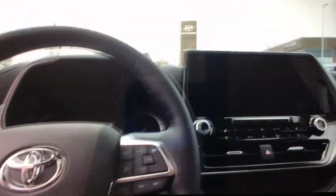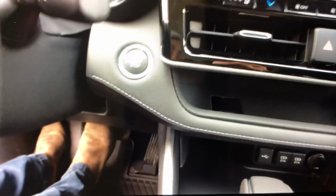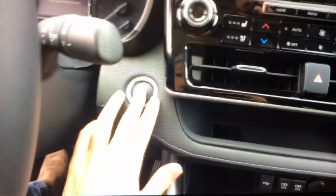So with your smart key system, how you would start your vehicle is by your push to start button there. If you've never used one of these before, all you have to do is simply push your foot on the brake and push that button. As long as that fob is inside of the vehicle, the engine will start for you.